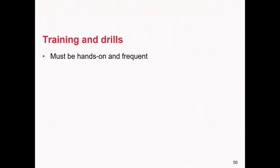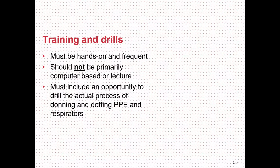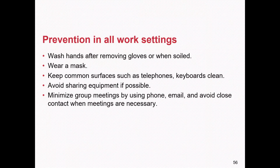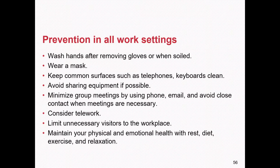Training and drills must be hands-on and frequent, should not be primarily computer-based or lectures, must include an opportunity to drill the actual process of donning and doffing PPE and respirators, should include a trained observer, and cover site-specific decontamination procedures. Prevention in all work settings: wash hands after removing gloves or when soiled, wear a mask, keep common surfaces such as telephone and keyboard clean, avoid sharing equipment if possible, minimize group meetings by using phone and email, and avoid close contact unless necessary. Consider telework, limit unnecessary visitors to the workplace, and maintain your physical and emotional health with rest, diet, exercise, and relaxation.